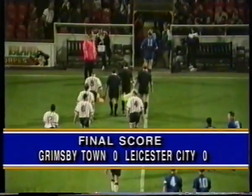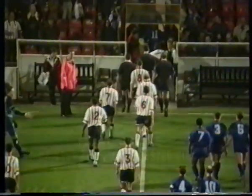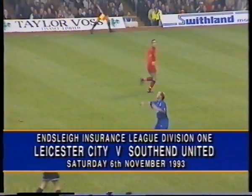On the night when Derby, Palace and Tranmere all won, 2 points lost at Grimsby meant City has slipped to 5th place in the First Division. At home to Southend, Brown Little's hotshots were back to their best.